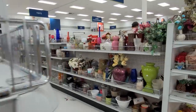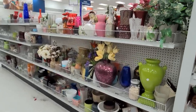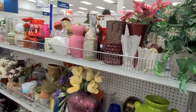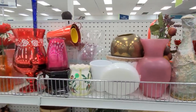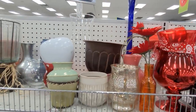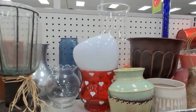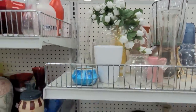I am being drawn over here to the vases and the planters. There's a few things catching my eye. As you can see, the shelves are really quite full. There's lots and lots of pieces stacked up here. I'm going to give you a little overview to start with, and then we'll start to have a really good look.